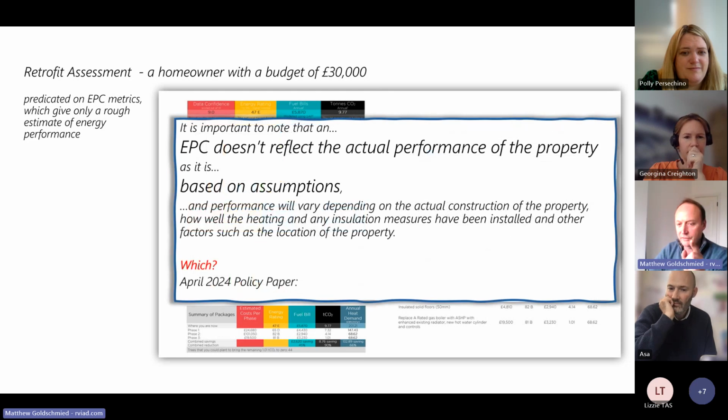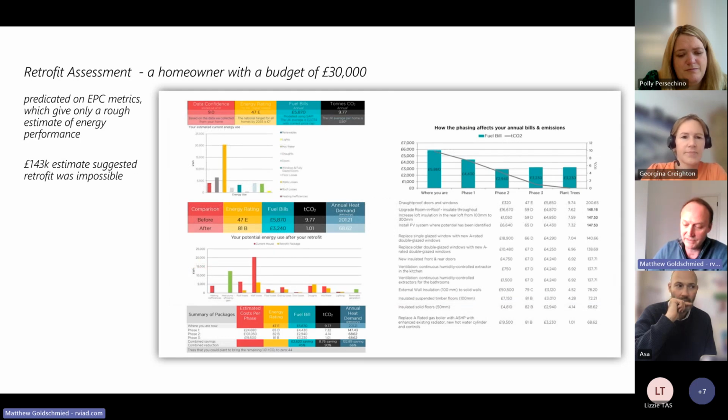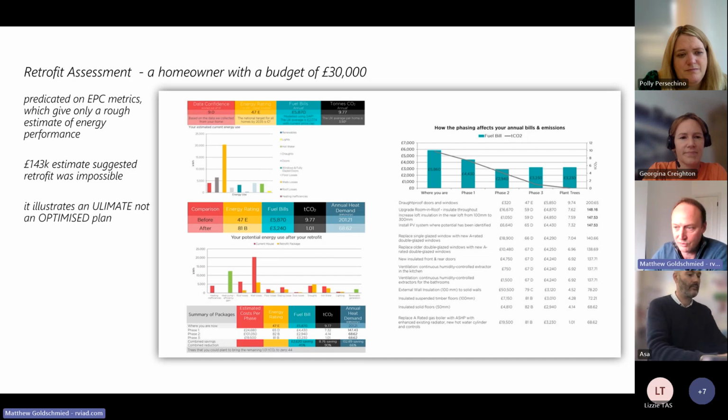And it's important to note that Which? issued a policy paper a few months ago, which says this: EPC doesn't reflect the actual performance of the property. It is based on assumptions. I've been talking with peers in the industry for years about this, and there are changes on the horizon that will make more accurate reporting through EPCs the norm, but they aren't with us yet. So those kinds of numbers are impossible for him to afford, because it illustrates an ultimate rather than an optimized plan. The optimized plan recognizes, or should recognize, the homeowner's circumstances.